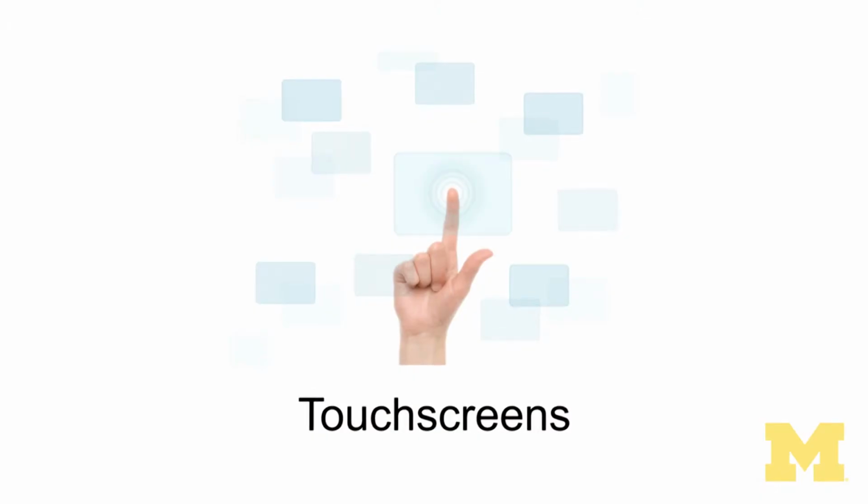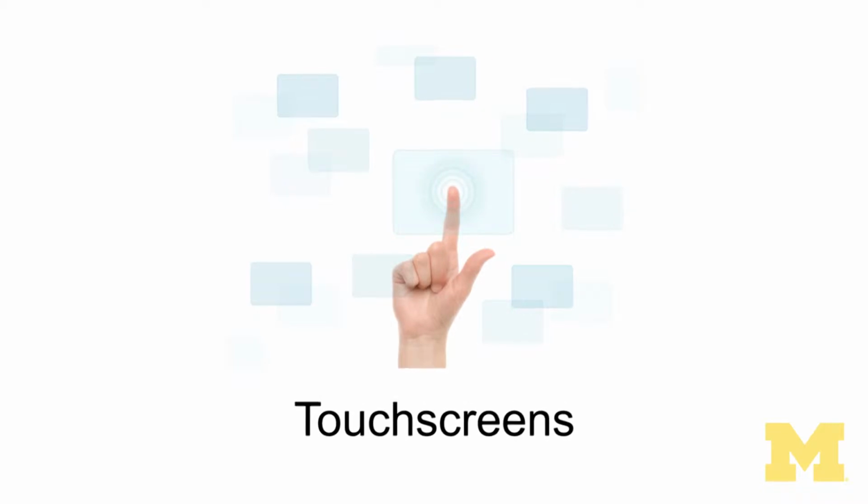I am Bernard Martin, faculty in the Department of Industrial and Operations Engineering, and more specifically a faculty in the Center for Ergonomics. My interest lies in human-machine interactions, and today I'm going to talk very briefly about some studies that we do that are associated with touchscreens.